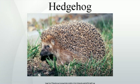Genus Paraechinus. Desert hedgehog, Paraechinus aethiopicus, Brandt's hedgehog, Paraechinus hypomelas, Indian hedgehog, Paraechinus micropus, bare-bellied hedgehog, Paraechinus nudiventris.